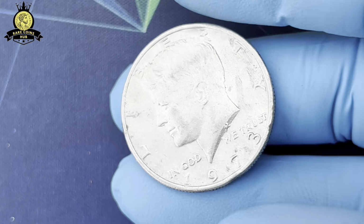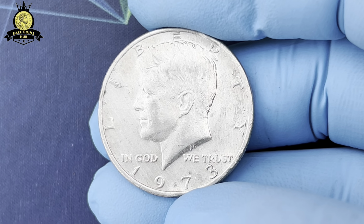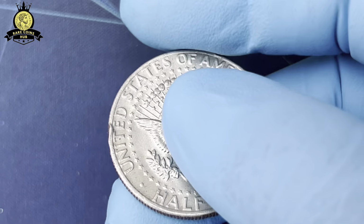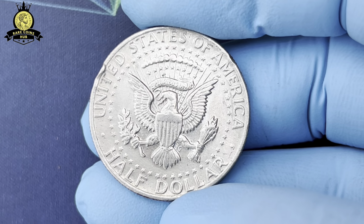Those who seek out the 1973 Kennedy half-dollar often do so with reverence, for Kennedy, for history, and for the art of American minting. It's more than a metal disc. It's a portal into a past marked by hope and heartbreak, a collectible that resonates on both aesthetic and historical frequencies.